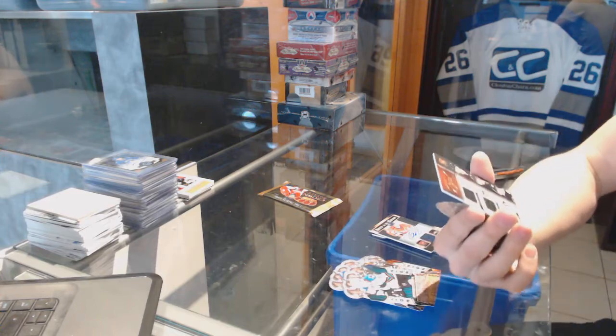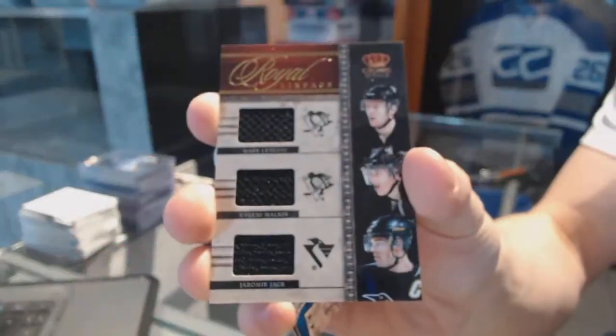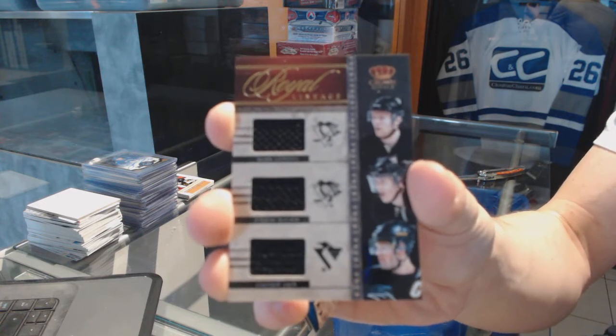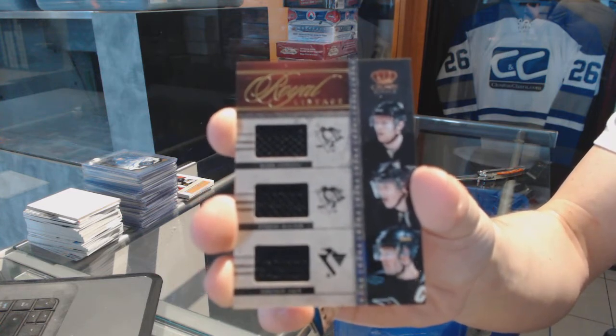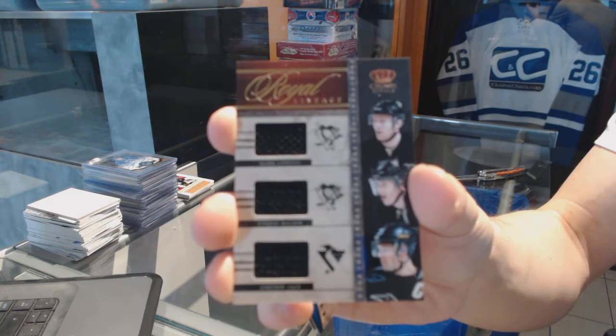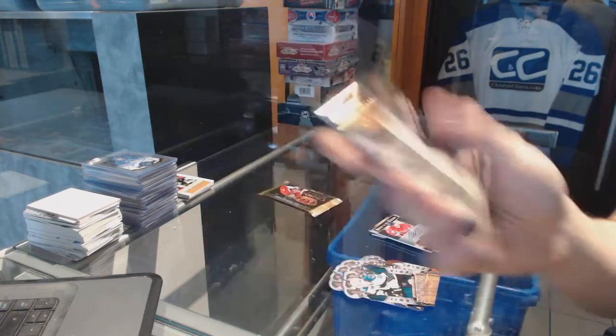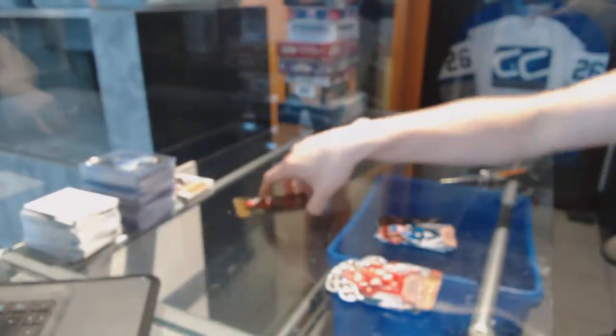We've got a Royal Lineage triple jersey for the Pittsburgh Penguins: Mark Letestu, Evgeny Malkin, and Yarmer Yager. And a ruby for the Vancouver Canucks, Ryan Kesler.